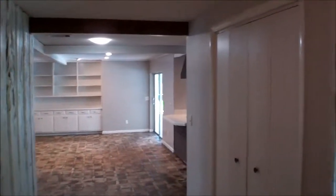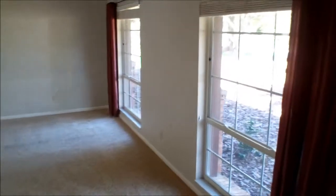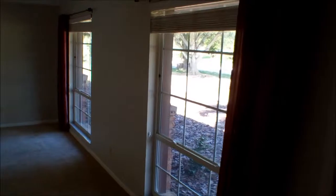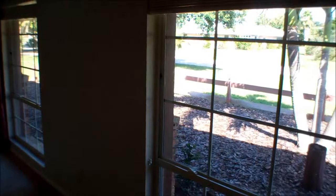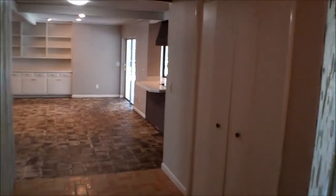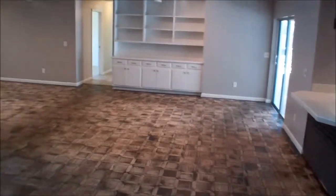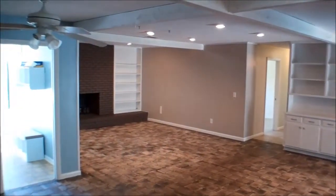And as I turn to my right, we have the formal living room. See, we have 2 large windows that have been recently updated. We're not doing any future updating yet. So they have been recently updated, is what I'm trying to say. As you can see here, we're first going to take a look at the large living space. So lots of light, nice and bright.